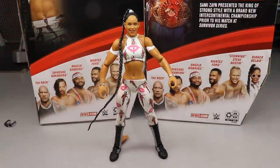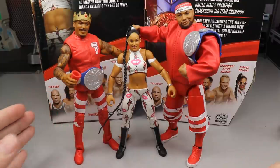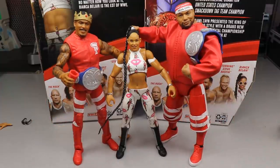And for our other comparison, we gotta take a look at what she looks like up next to the Street Profits. So here is Bianca Belair up next to the Street Profits, and my God, the Montez Ford looks much better than the Angelo. The Angelo is massive, bro. What is up with that? I don't know, but I like the way Bianca looks mixing in with Montez Ford and Angelo Dawkins.